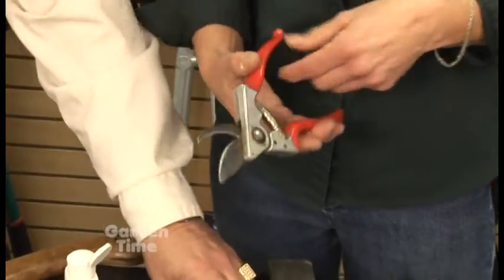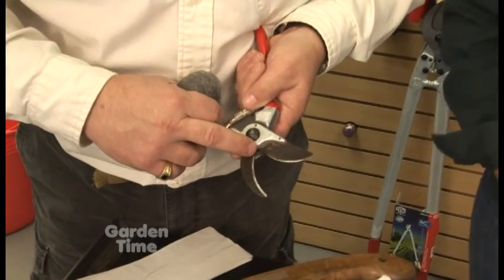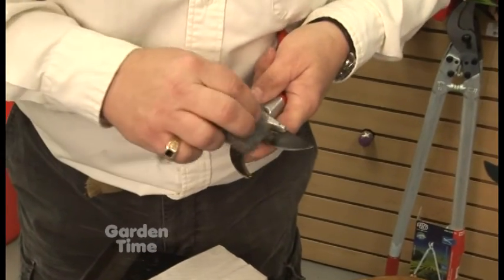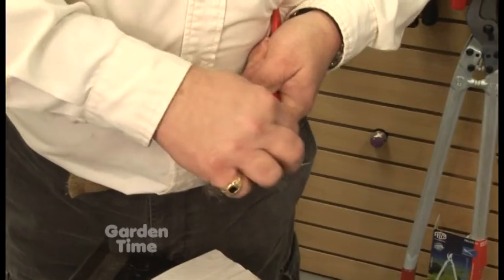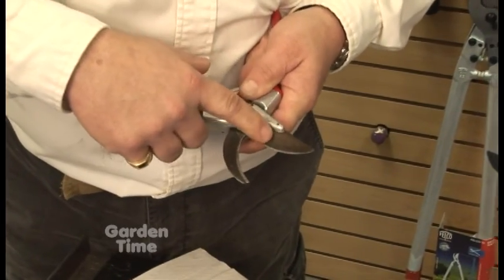Now, you can also sometimes see, like on this one, there's some rust spots on the blade itself. So if you take a little bit of steel wool and look in there, you can see it kind of sloughing off. It eventually will come down and be smooth.